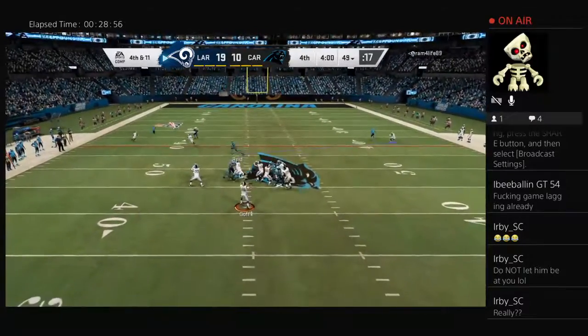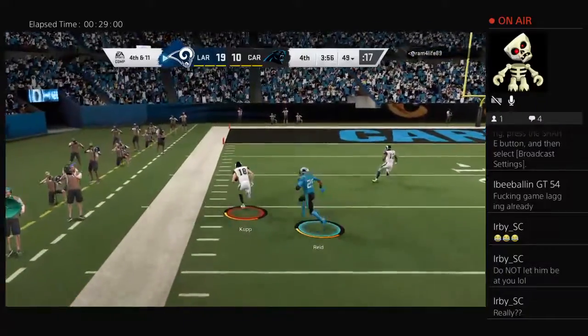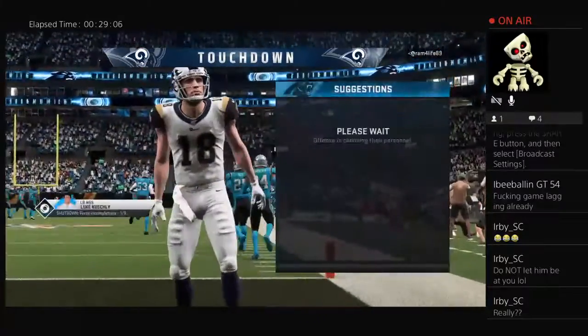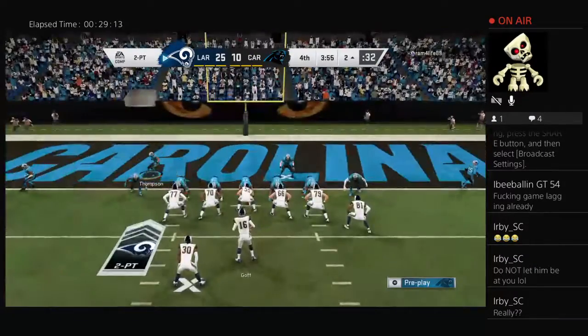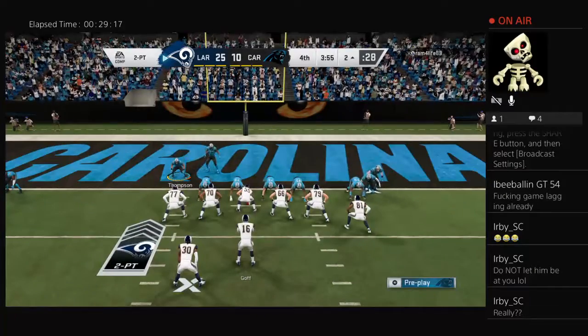The Rams going for it on 4th. Goff. Throw left side, complete to Kupp. Touchdown, L.A. Cooper Kupp, 51 yards. And the Rams add on to their lead. Great corner route there. Not only able to catch it, turn it upfield, and get into the end zone.